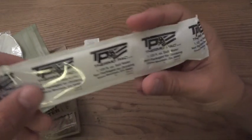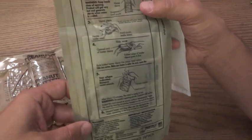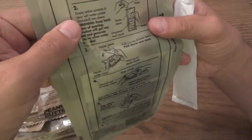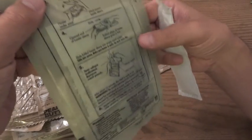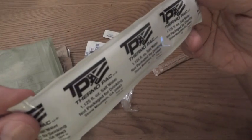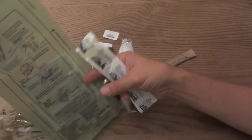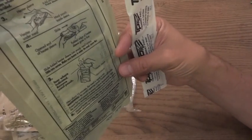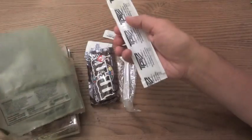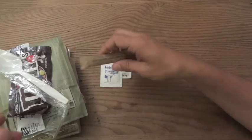It's a small package of salt water. I don't know if these flameless ration heaters are different from the regular ones, because the normal ones you just add water, it doesn't have to be salt water. Everything else seems to be the same. I don't know, I'm almost wondering if it's just because they don't want somebody to drink this, so they made it salt water instead of regular water. But I really don't know. I've never had to add salt water to a regular flameless ration heater. But it's convenient. You don't have to worry about using your drinking water.